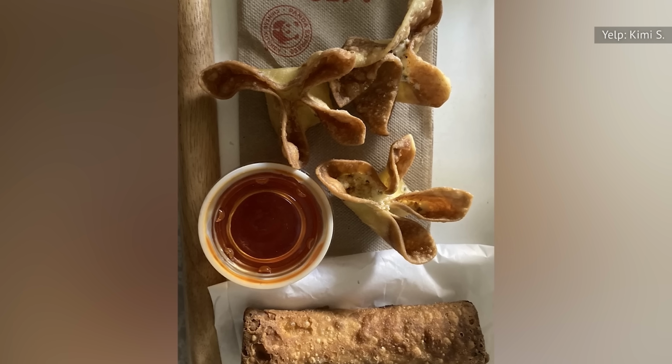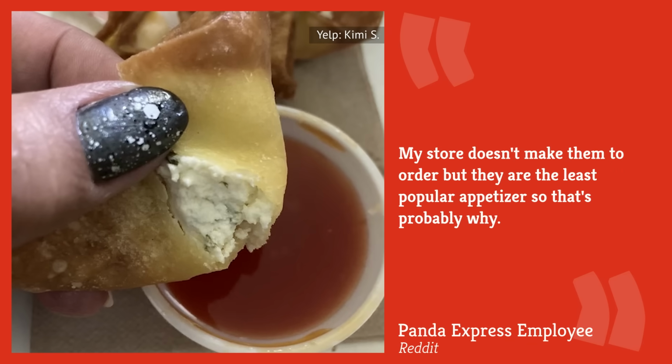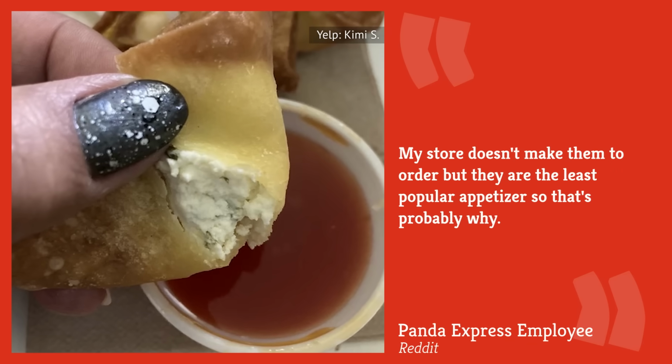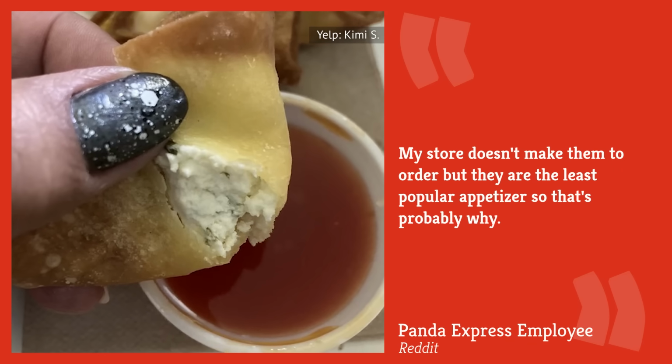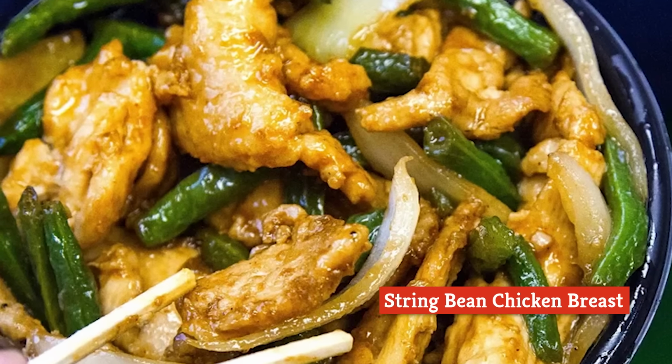And your order itself might not be fresh either. According to one employee, "My store doesn't make them to order, but they are the least popular appetizer, so that's probably why." One of the more overlooked entree items on the menu is the string bean chicken breast.